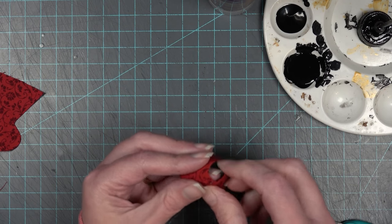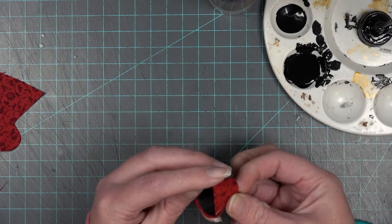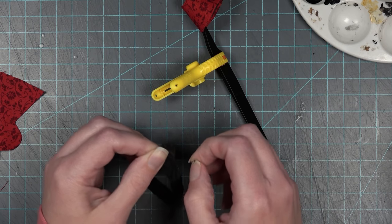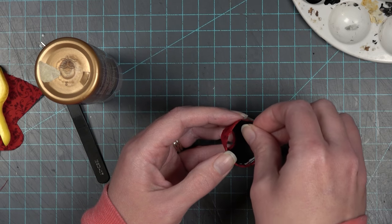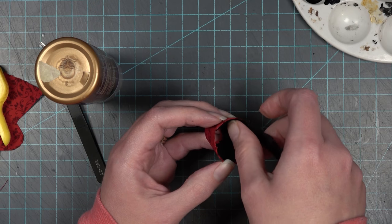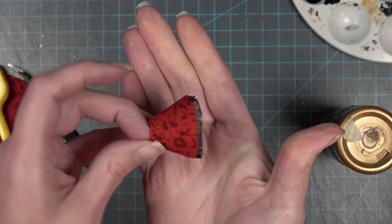I wanted to add some details to this because I felt like it was a little plain compared to the couch. I'm using the same technique I've used several times where I pull at the edge of some fabric to create fringe. This works really well to make mini fringe. This is the same black fabric I used on the arms of the couch, and now it's just fringed and I'm going to glue it around the inside of the lamp.